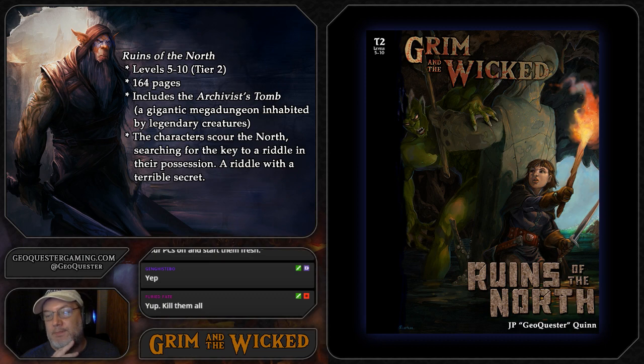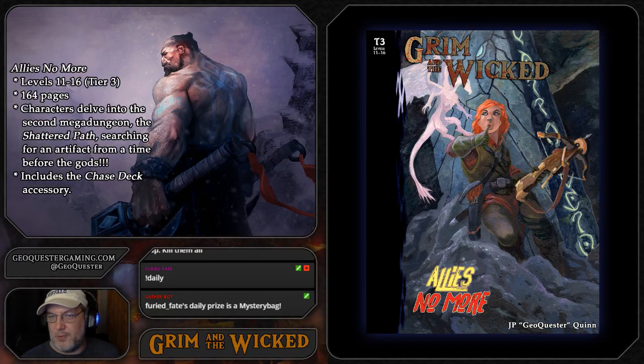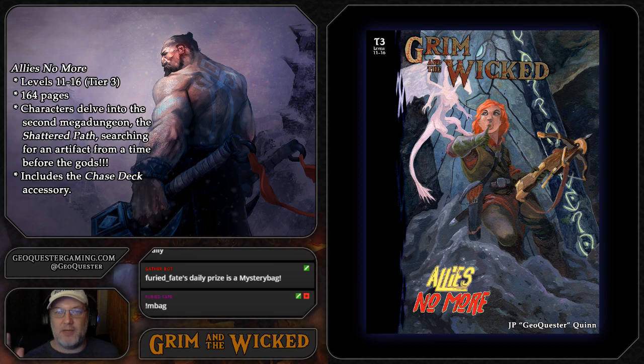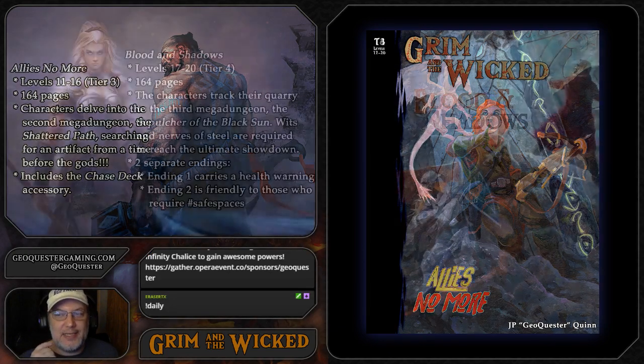And because I utilize milestones in Grim and the Wicked instead of just giving straight experience points, which you can do either if you really want to, I utilize milestones to make sure everything is ranked in a specific way. Everything has a right power level. I will tell you that it works just fine.